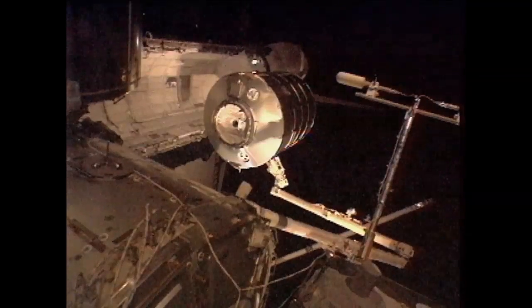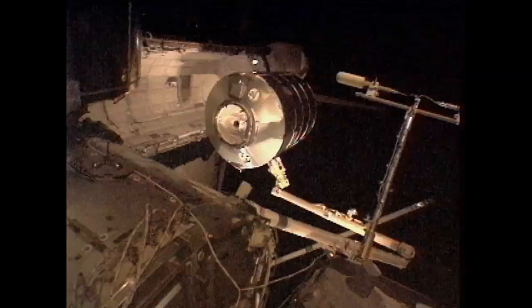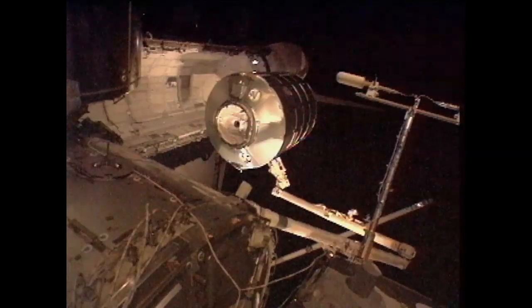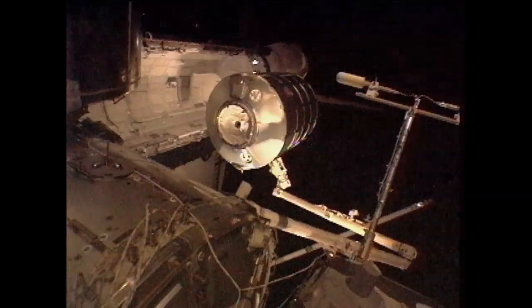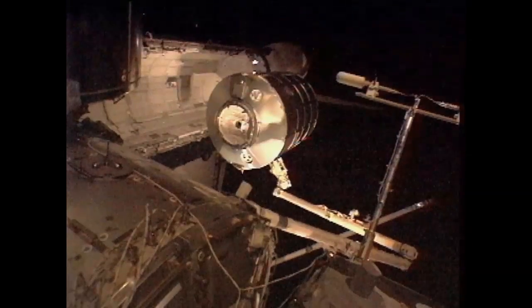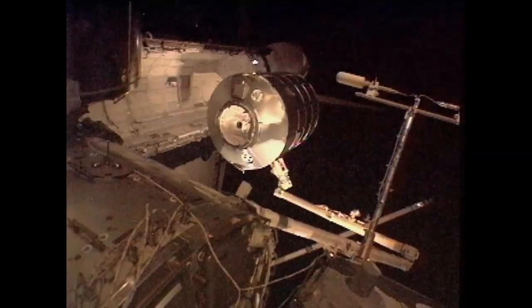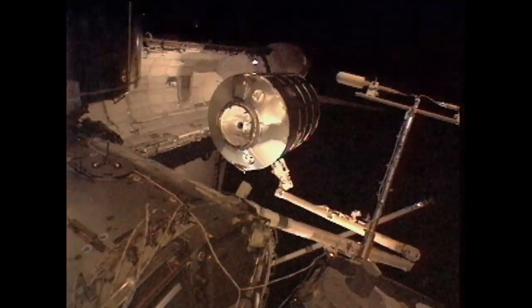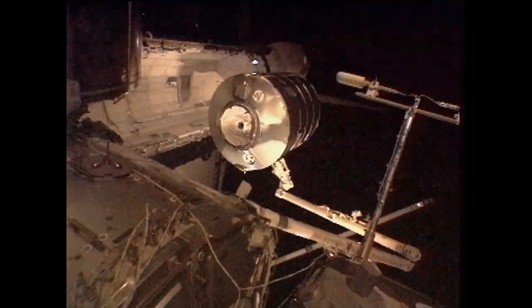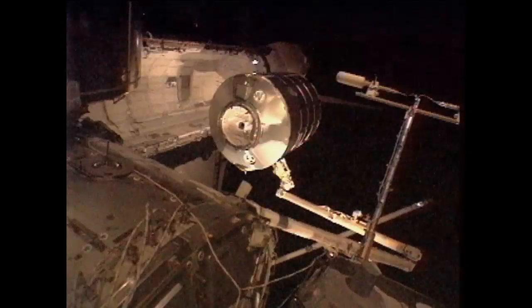This is Mission Control Houston, getting an excellent view there of this 28,000-pound permanent multi-purpose module that used to be the Leonardo multi-purpose module. There at the end is the common berthing mechanism. Eric Bowe and Katie Coleman are going to be responsible for powering up the twin sister of that CBM that is on the bottom side of Unity. Those 2 pieces of equipment will meet, and that is what will form the hard connection between the PMM and Unity.